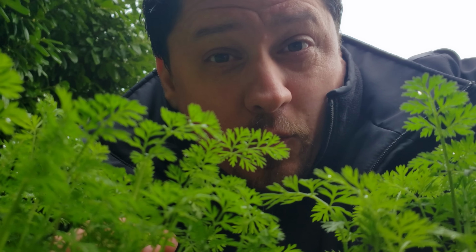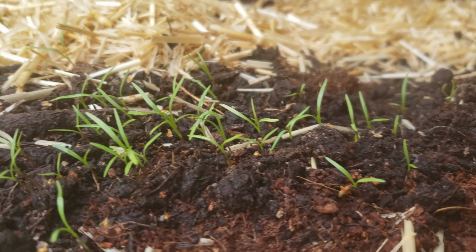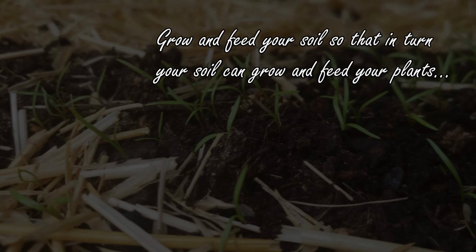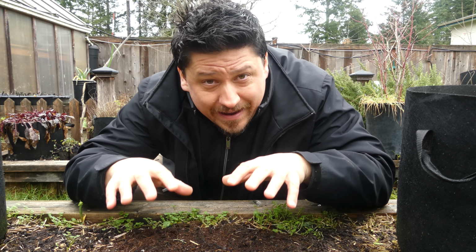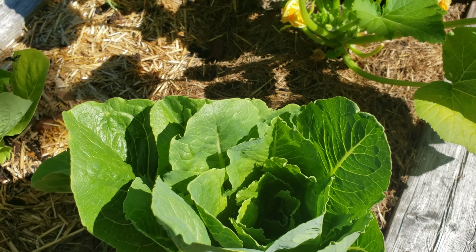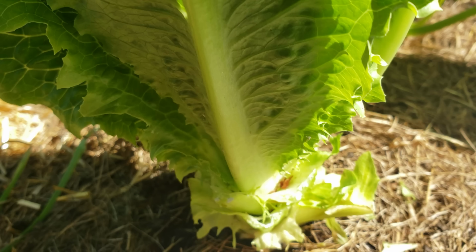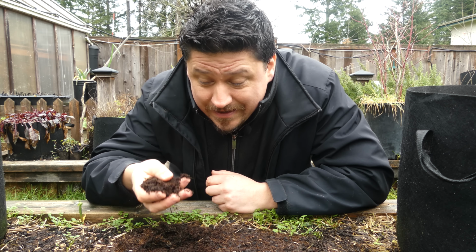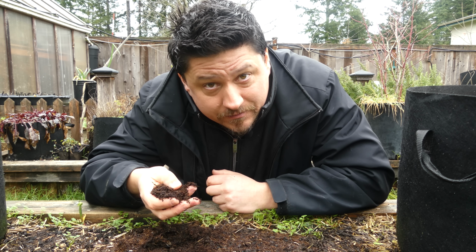And there's this direct correlation between a healthy soil and healthy plants. Many veteran growers adopt the motto, grow and feed your soil so that it can grow and feed your plants. What this means is a healthy, active, functioning soil profile will in turn support greater plant growth and require little to no extra chemical additives. Soil is a non-renewable resource. It can take a lifetime to build up, or it can be lost in a single season.